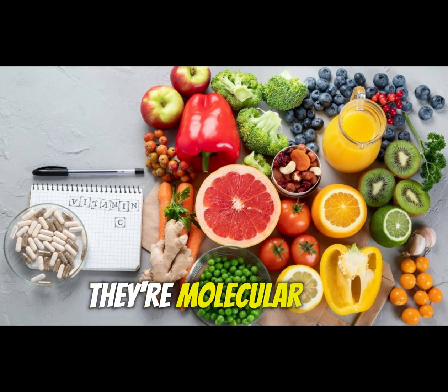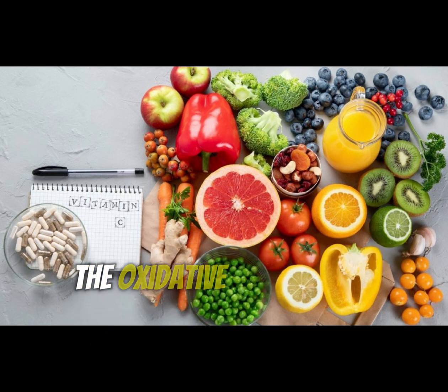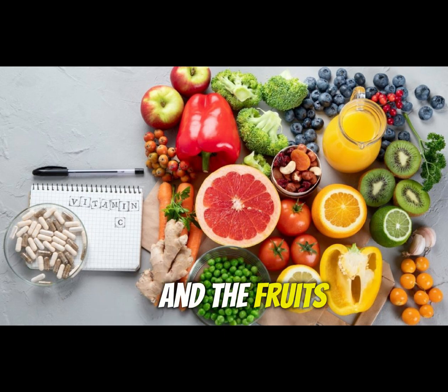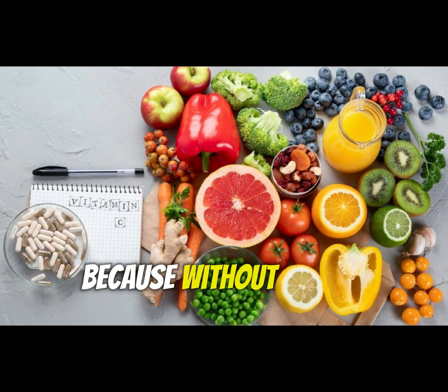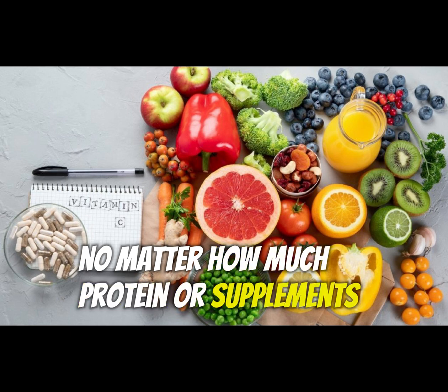They're molecular signals. They contain compounds that wake up your fibroblasts, reduce the oxidative stress that blocks collagen production, and provide the raw materials your body can't make on its own. In the next section, we'll explore the critical role of vitamin C and the fruits that provide the most bioavailable forms to directly support collagen regeneration, because without enough of this one nutrient, your body simply cannot make collagen no matter how much protein or supplements you take.